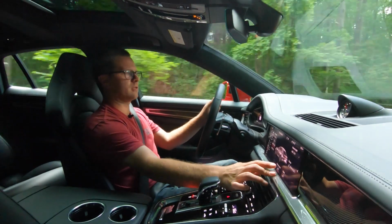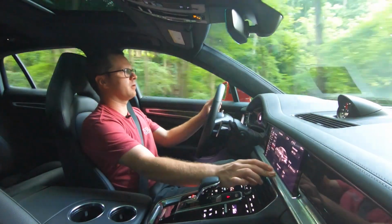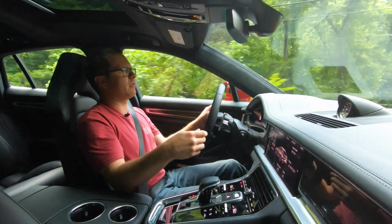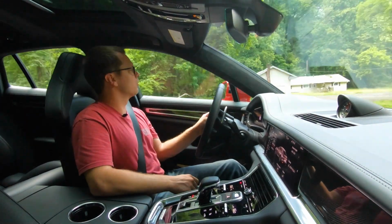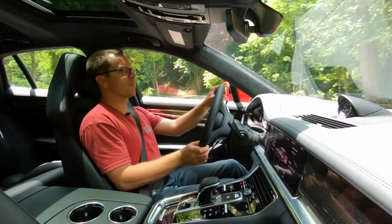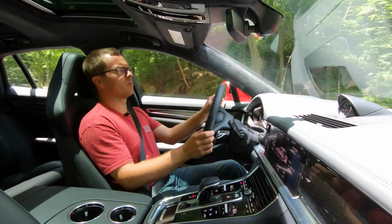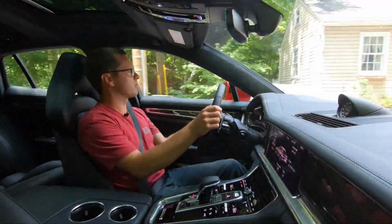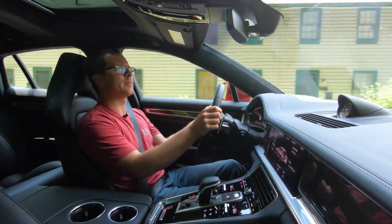The Sport exhaust system is a nice touch, which is optional on the Panamera. Just turned it on and you can hear that growl, the low rumble. Just a really easy car to drive, considering its power, its size, and its weight.